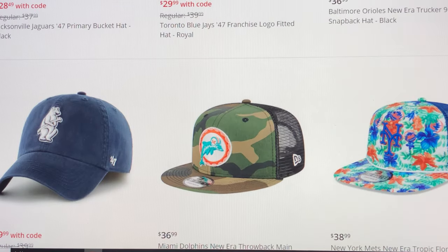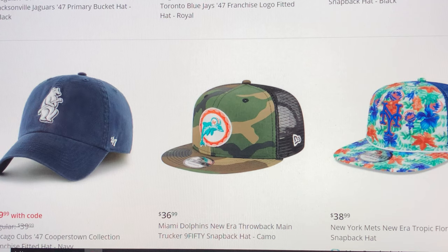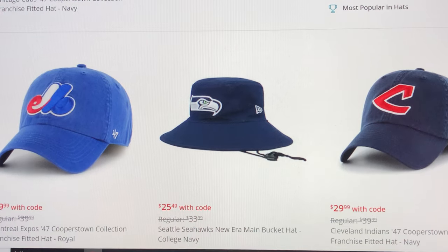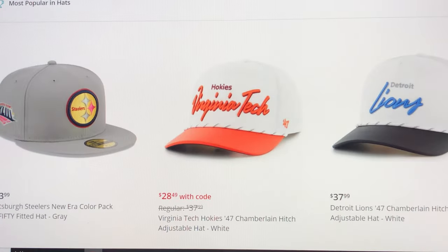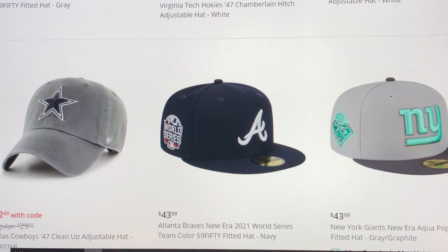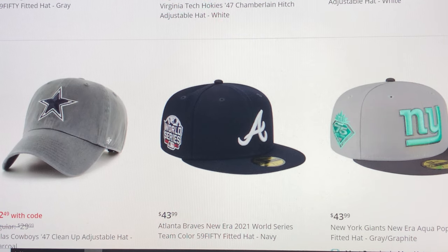We got some bucket hats starting to come in here. We got a military fatigue Dolphins old school logo hat, a very Hawaiian tropic looking Mets hat, and the old school Cubs Expos. Oh boy, Steelers, the color pack hat. Giants, that's that emerald-looking hat. The Aquapop, that's right, that's what they called it.